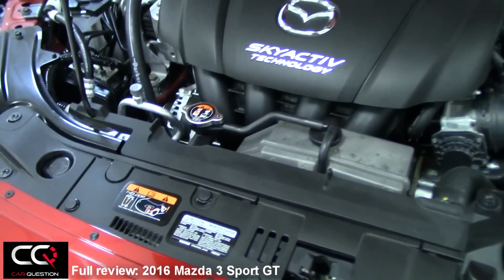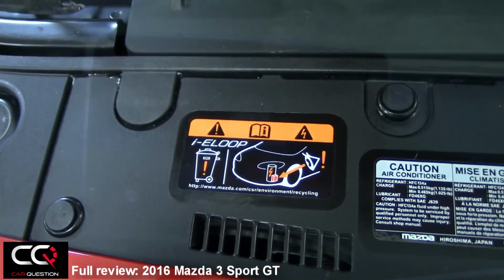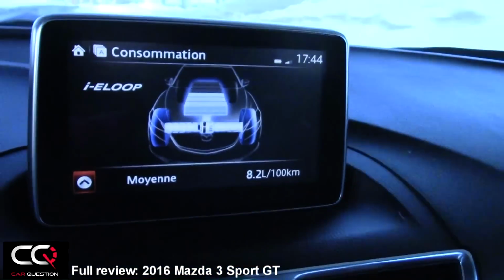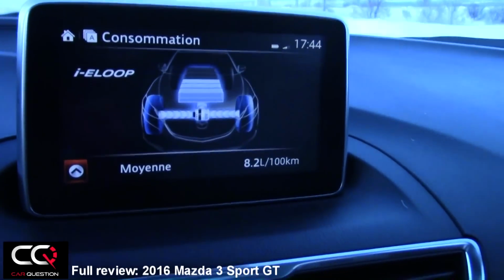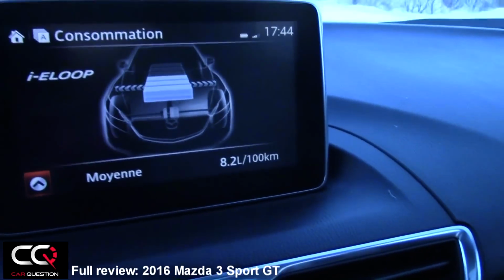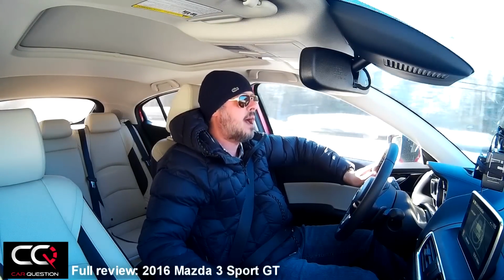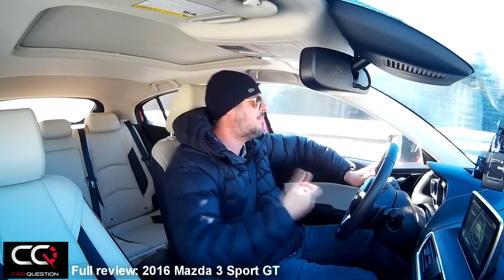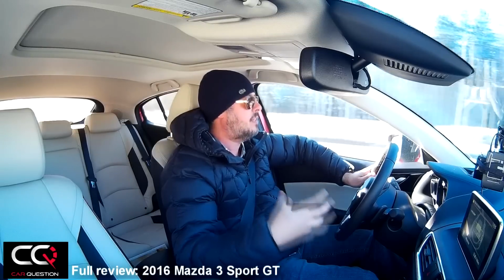So the i-eloop, it's pretty simple. It's a capacitor that you have inside your car that when you're braking or simply using your engine as a brake, it's going to store energy from the alternator in the capacitor to use later when you need it. So when you're accelerating, if you have your heated seat turned on, or anything electrical, it's going to consume. So it's going to need some power from the engine to produce electricity, and that alternator needs some power to run.